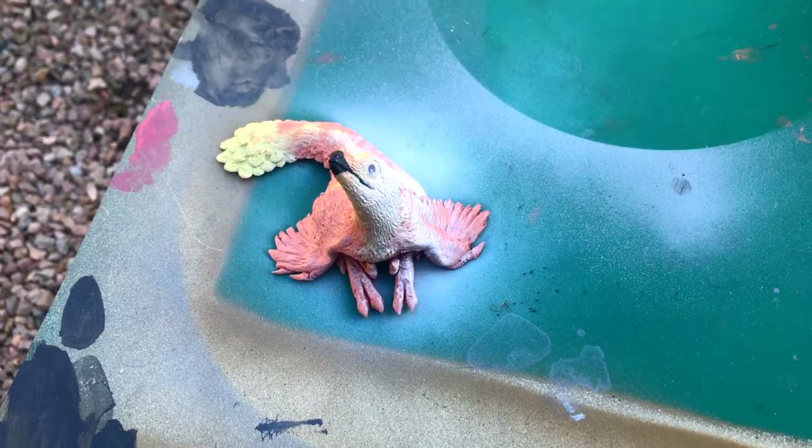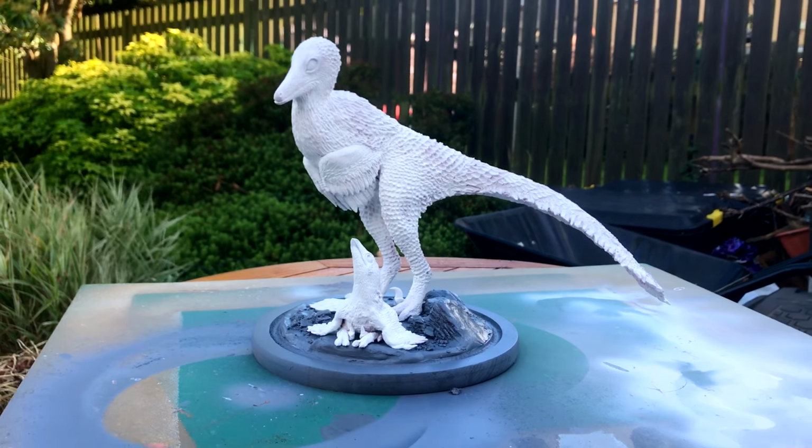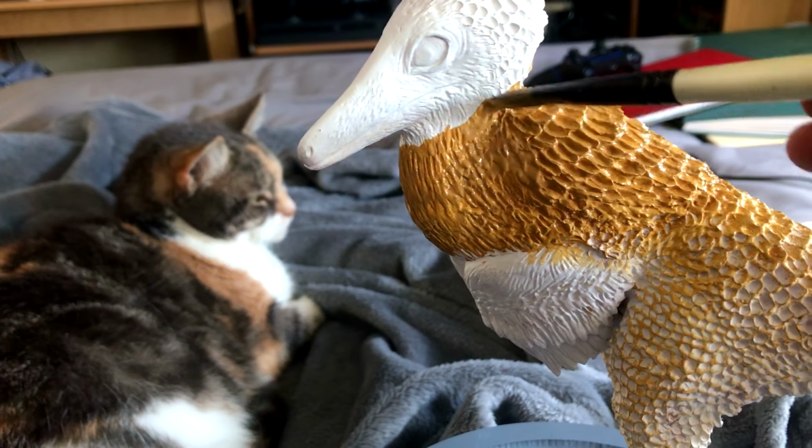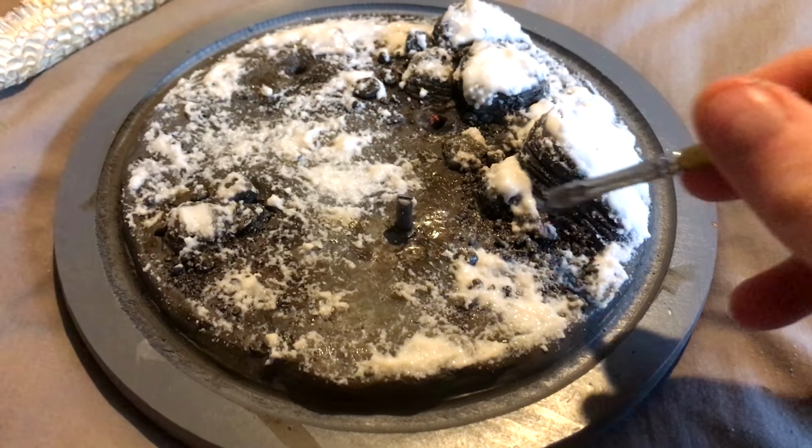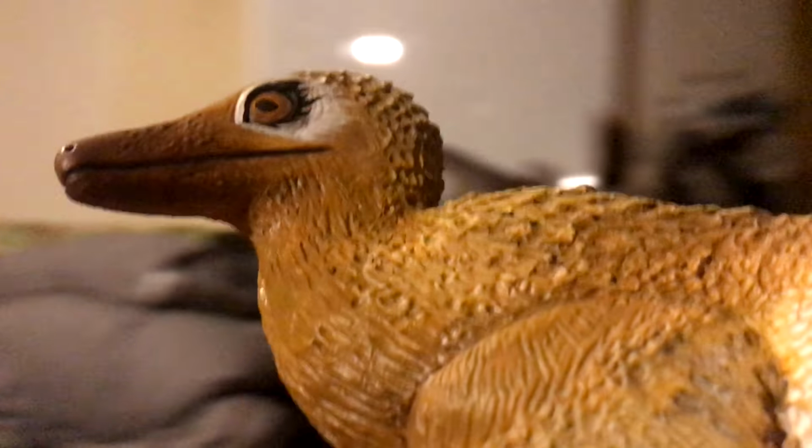Once I was happy enough with the sculpt of these two, I primed the models, I painted them with acrylic paints and brushes, I threw on some fake snow and matte varnish, and of course, made sure to serenade the sculpture while all of those coats dried.